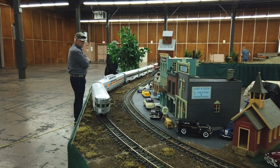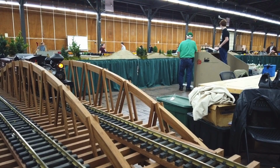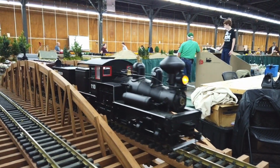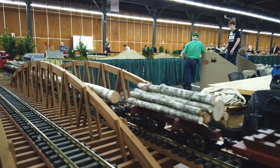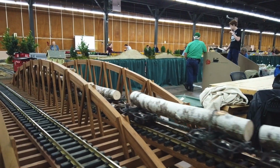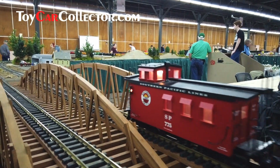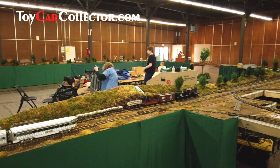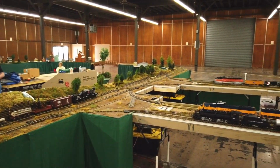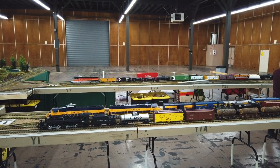Oh, wow, that's cool. Oh, that train has a dent in it. Alright, here it comes again across the bridge. Oh, bridges are sweet. Look at the logs. It's a log train. I think that kid up there is operating that system there. Alright. Now check this out. This is the other side of their layout. Look at all these trains they have ready to run.